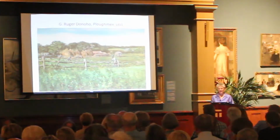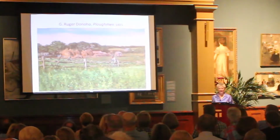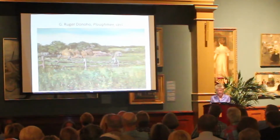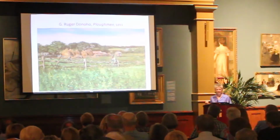And as you can see in this painting of the plowman, a very pastoral farming scene, complete with haystacks that, of course, remind us of none other than Claude Monet. So Donahoe, born in Mississippi, but choosing to pursue a kind of an American Barbizon, if you will, on the eastern end of Long Island.